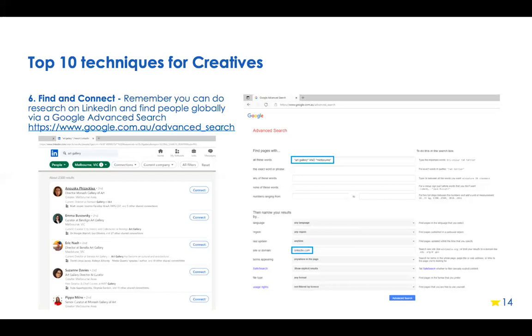So please think about who you need to find and who you need to connect with, who you need to have as part of your network, and build it on LinkedIn. People expect to be contacted on LinkedIn. So it's not creepy. It's not stalkerish. It is really, really helpful.